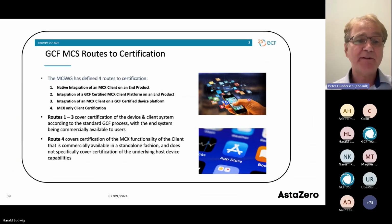So briefly recapping also what Asif mentioned earlier about the routes to certification. You see here the 4 routes, and of course we did the first certification last month with the MCX only clients. We see also interest from several client and combined client server vendors to address this path. Once you have MCX client certified, those can be used as tools to accomplish route number 2.